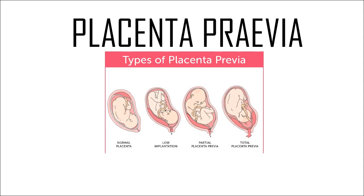Also, if the woman presents with the risk of premature delivery, she should be referred to a health facility which offers neonatal care services.